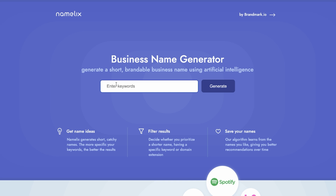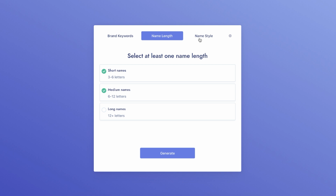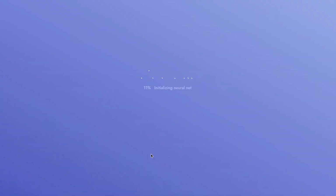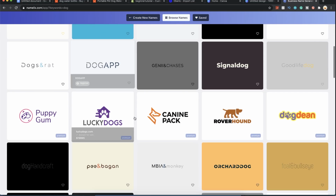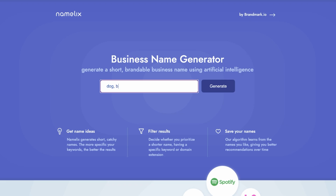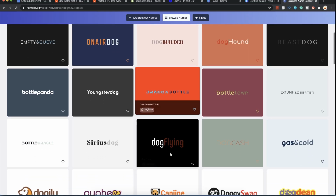Now, if you're not the most creative person, not a problem. We can head on over to different business name or brand name generators, such as, for example, Namelix, and we could type in a specific keyword such as dog. Then we could click on generate, and experiment with all these different words and options for your actual brand name. Let's say we're using dog as a keyword, and we choose multiple words, and we could browse a few different potential options for our store name right here. Or we could also add dog and bottle and find a few potential ones like this.